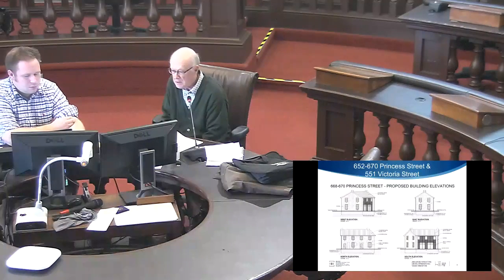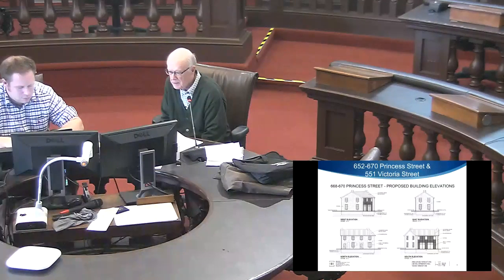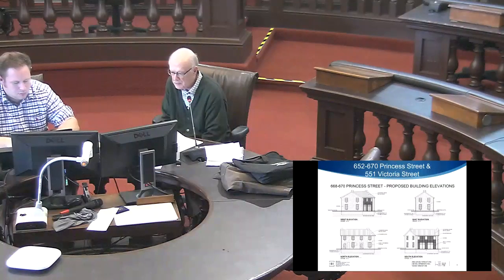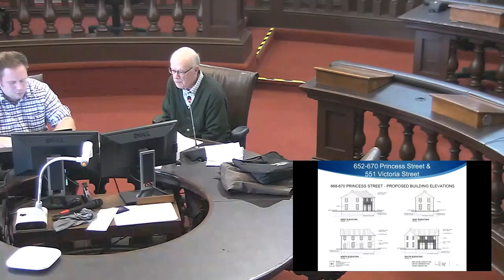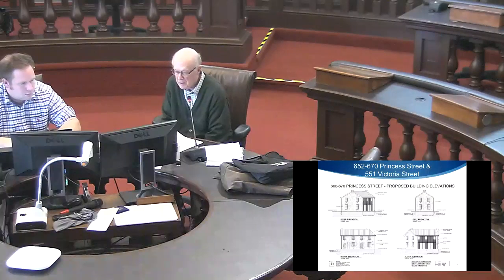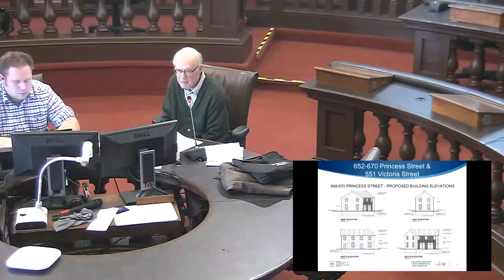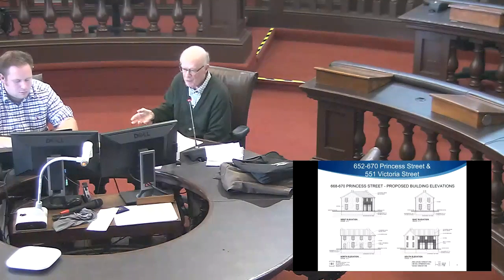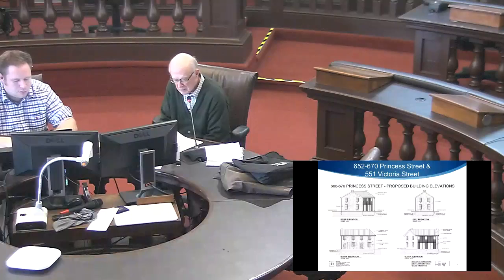Another concern is that some of the existing windows are original 6/6 windows. I think the two on the side gable and probably two on the rear are original 6/6 windows, and we normally like to see them retained and repaired, but that doesn't appear to be present in the plans. So again, we'd hopefully get a little bit more restoration.